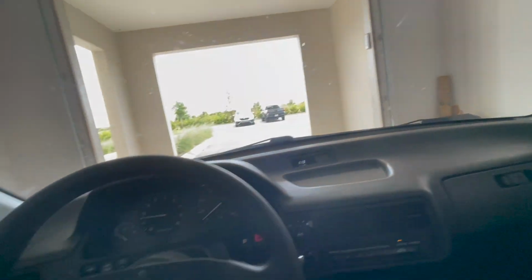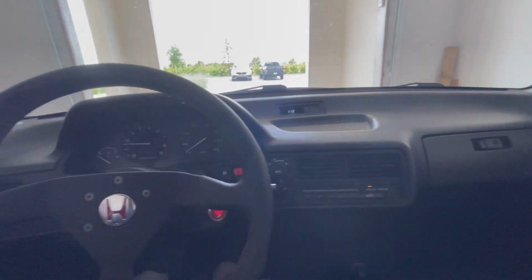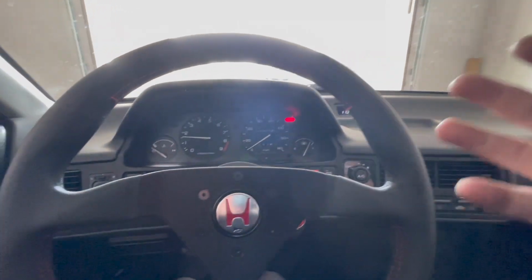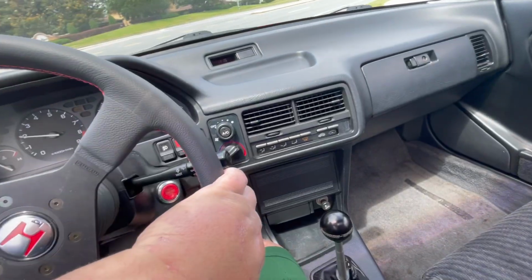All right, first little drive with the shifter and the rear sway bar. We're not going to go ham right now. I still need to get cleaned up.